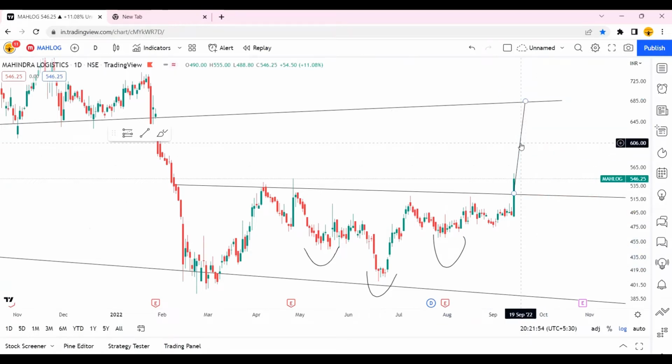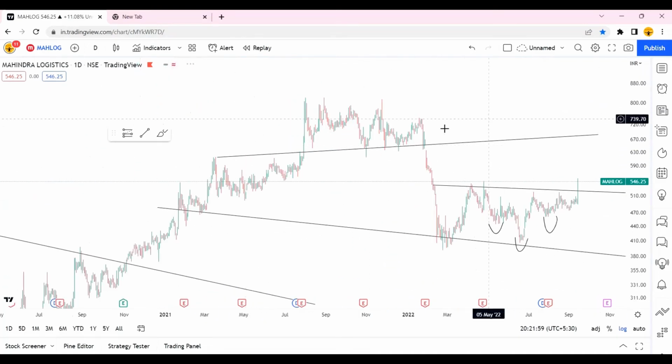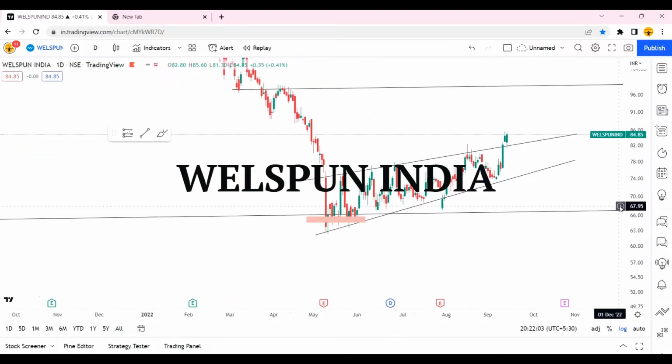So that's why I'm saying that. So this is the second trade I'm gonna take. This is the reason behind that. And the third trade we are going to see here is Welspun India.